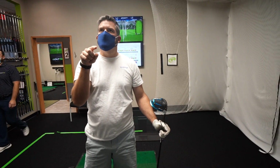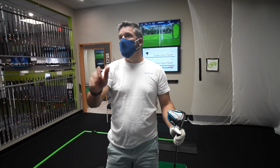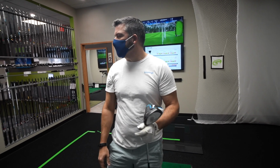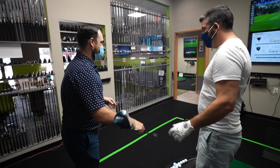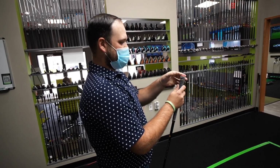Okay. It looks like the miss hits that are just the hard lefts are going longer though than the Epic, that were the same low left shots. Yep. Is that correct, Brad? You'd be correct. Okay. What I'm going to do is I'm just going to put a rubber band on this thing, and I'm going to cut her down about a half an inch.